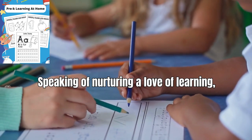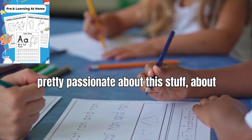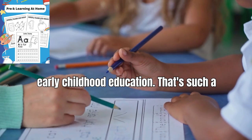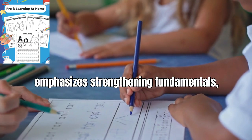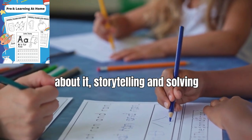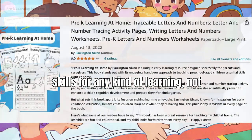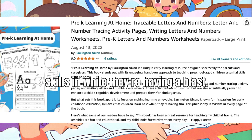And speaking of nurturing a love of learning, let's talk about the author of this workbook, Barrington Nixon. He seems pretty passionate about making learning fun, especially since he also writes short stories and puzzle books. I wonder if his background in those areas influences his approach to early childhood education. That's such a great observation, and I think that might be part of the reason why this workbook emphasizes strengthening fundamentals, but through engaging activities. Think about it. Storytelling and solving puzzles. Those both require critical thinking and creativity and problem solving. And those are really essential skills for any kind of learning, not just those specific tasks. It's like he's sneaking those fundamental skills in while they're having a blast.